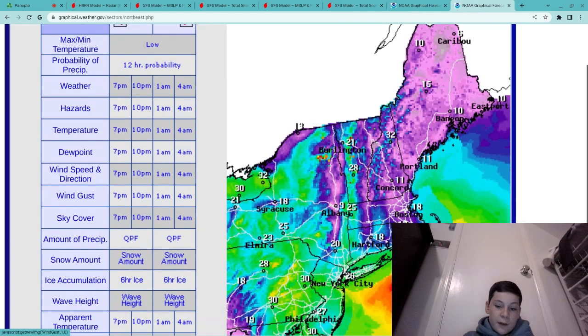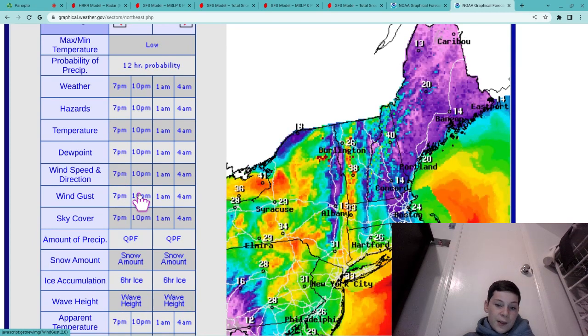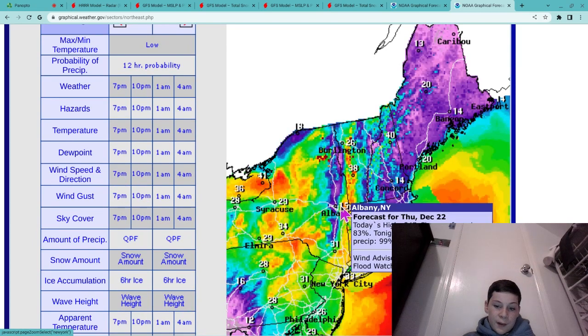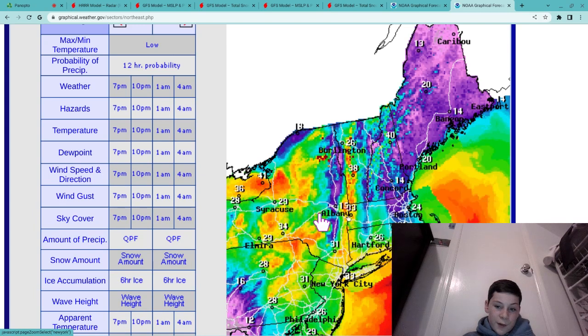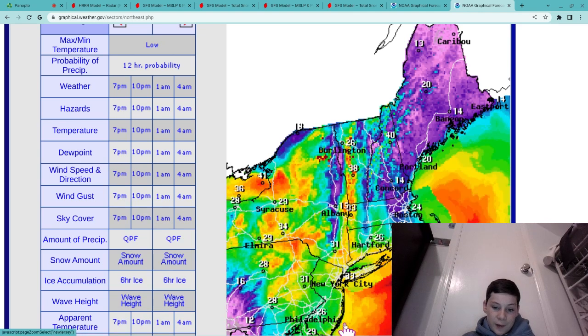You starting off, you got strong offshore winds, and then we'll move into 10 p.m. You start getting some onshore winds. You got Syracuse gusting to 29. I don't know what this number says, kind of pixelated. Long Island, you got 33 up here in New York City.